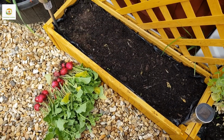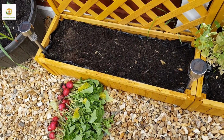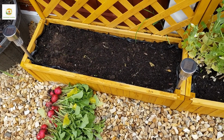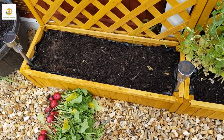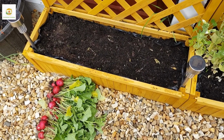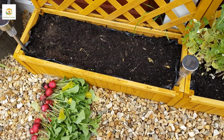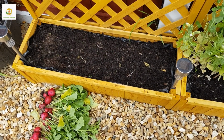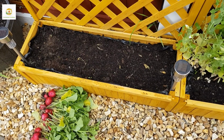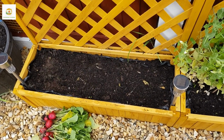So I decided to harvest the radishes from this bed. As you can see, they were already very big and they are getting tough now. So I thought I would clear the bed now, and the forecast is for rainy weather for a couple of days, so I think I will leave the bed empty, and once the weather clears up then I'll be putting my cucumber plants in this bed.